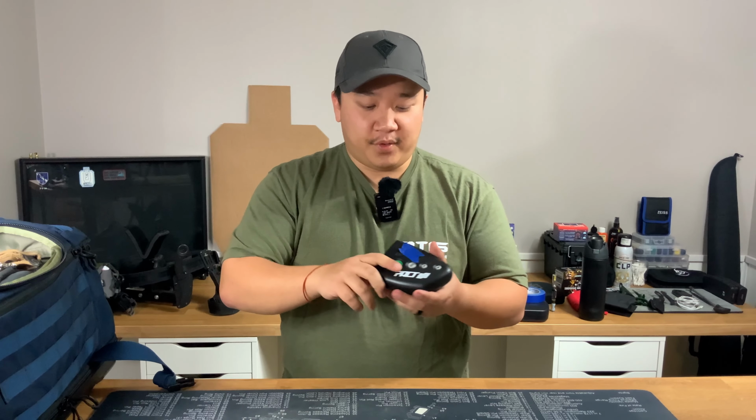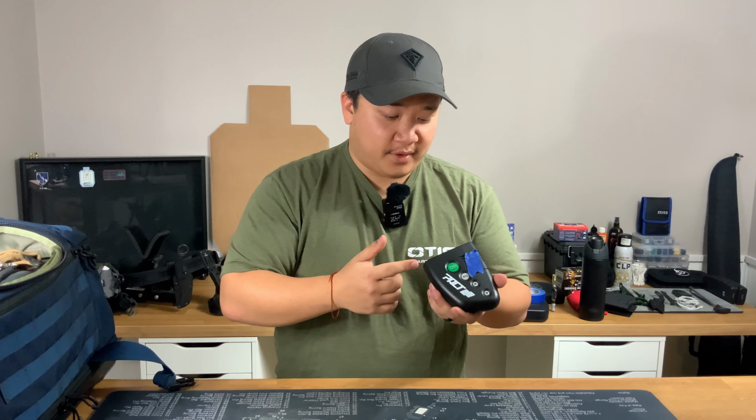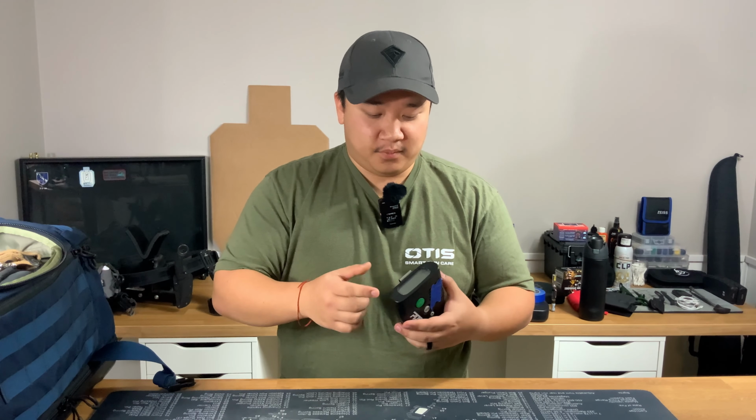A timer. The one we have here is the Pat Club timer. I believe you can pick one of these up on Amazon for like 130 bucks. We do like this one a lot. It gets the job done. There are other ones out there like it, plus or minus some features. I've had it for about 3 years now.